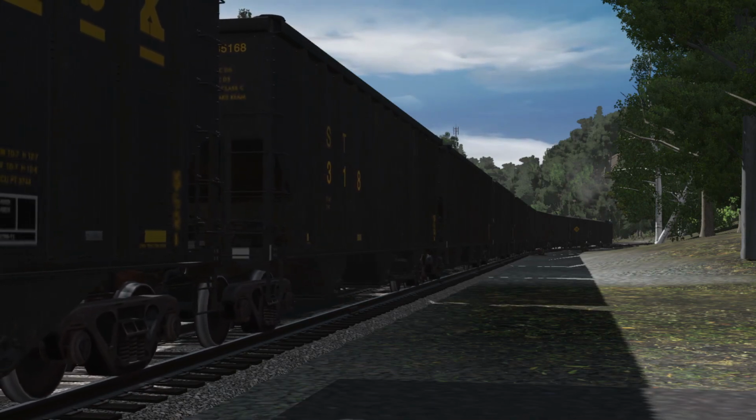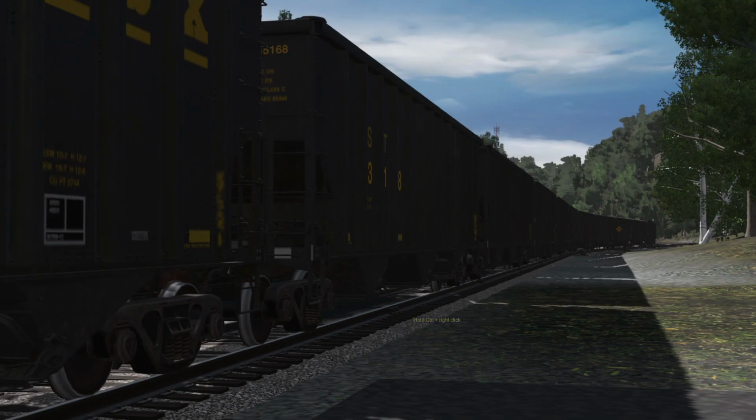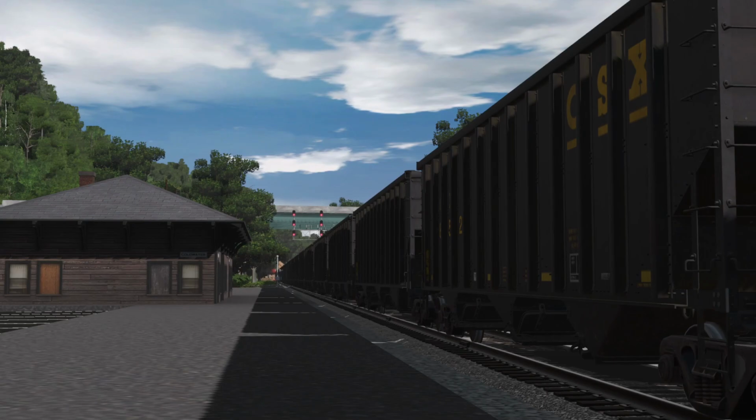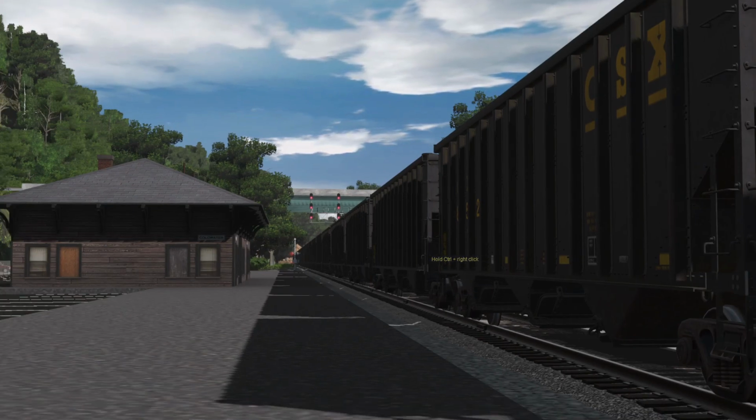We hear the defect detector going off at Q623. CSX. Equipment. Defect. Detector. Milepost. 284.4.